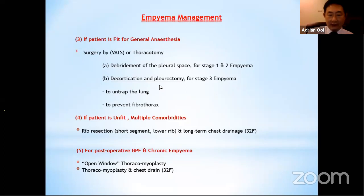So you have a drain coming out, then tunneling under the skin and entering the chest through the rib window. You shorten the drain a centimeter every week, and later on when the drain drops out, you have a nice track to drain the pus. That is a very acceptable way to control the sepsis and drain the pus, to treat people with multiple comorbidities.